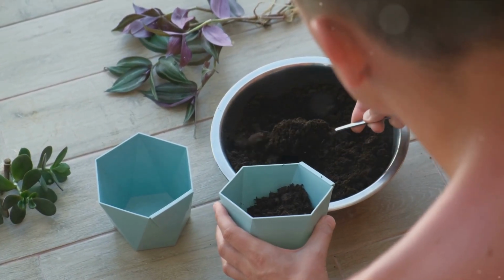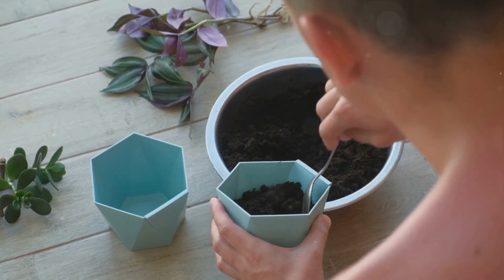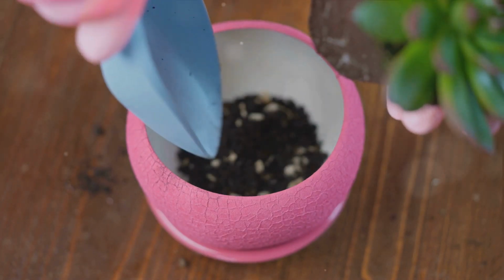Now, it's time to choose the containers. Remember, herbs don't like to sit in water, so ensure that the pots have good drainage. Clay pots are a great choice as they allow the soil to breathe.